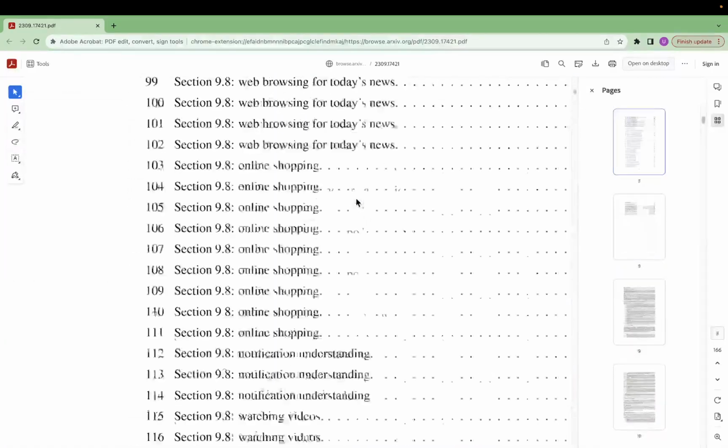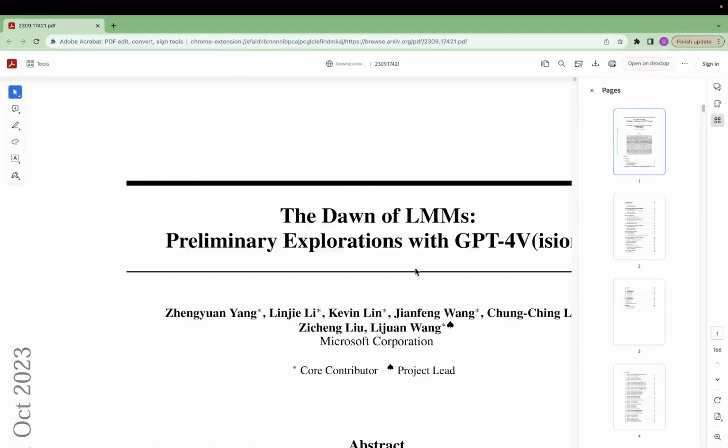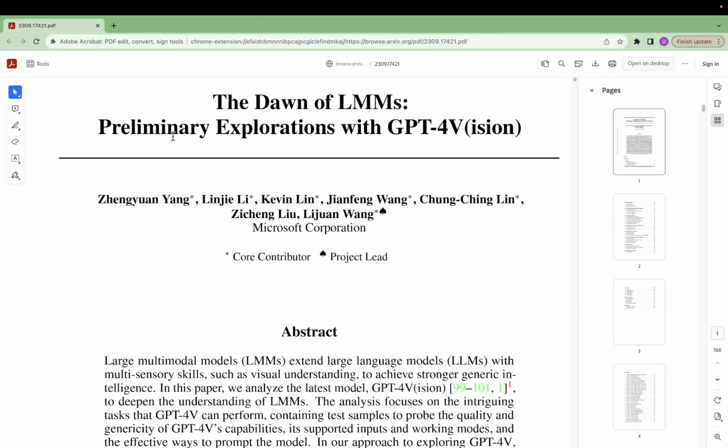I'm going to give these guys some credit. Obviously, it's The Dawn of LLMs: Preliminary Explorations with GPT-4V. That's with Vision, of course. And this is brand new. It came out I think a week or 2 weeks ago, which is kind of impressive.